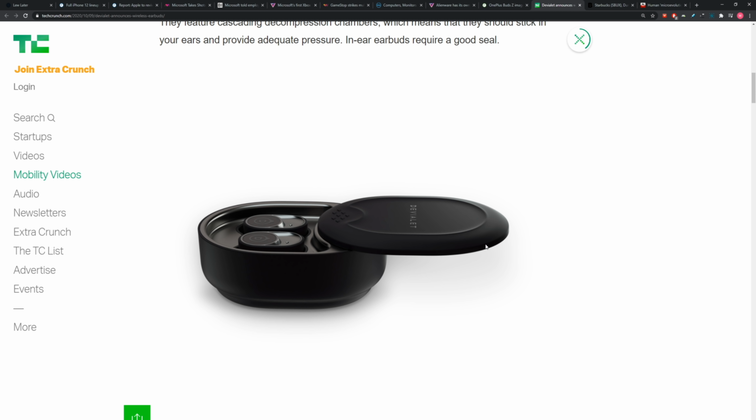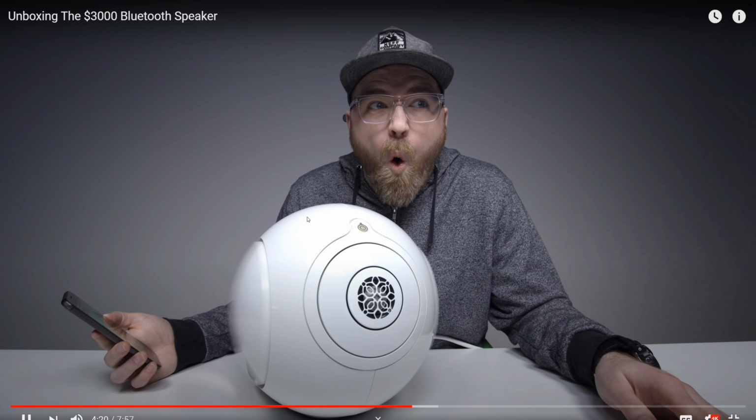So Devialet expanding, and maybe we're going to get our hands on this. I'm curious about it. I don't expect to be blown away to the level of the wireless speaker, because there weren't too many players in that ultra premium wireless speaker space, and they just took a totally different approach. As far as the earbuds go, it's hyper competitive, man.